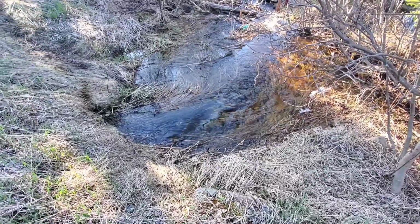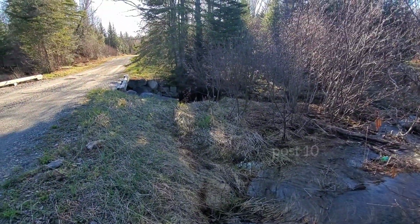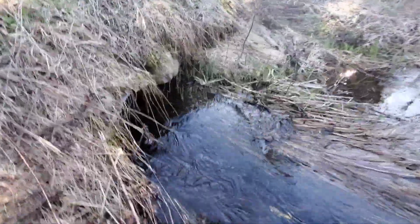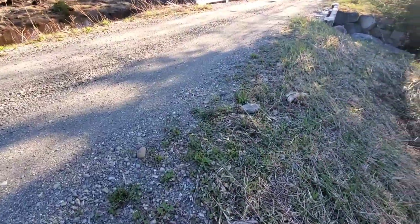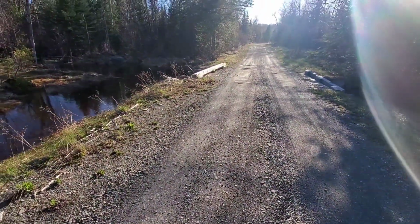This is kind of interesting. The culvert is handling more water than the bridge. Why did they even need the culvert? It's a corrugated culvert in good condition.